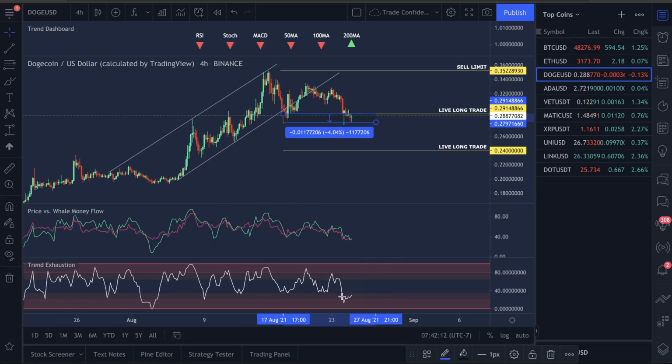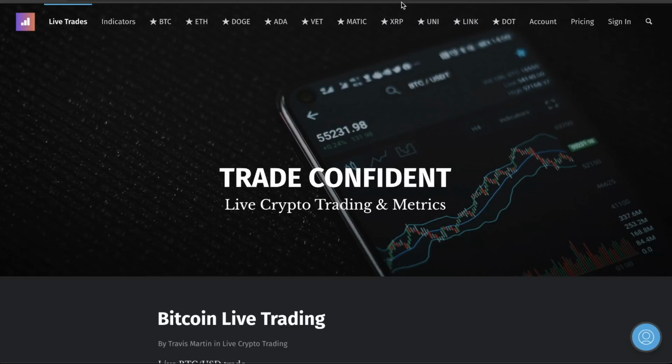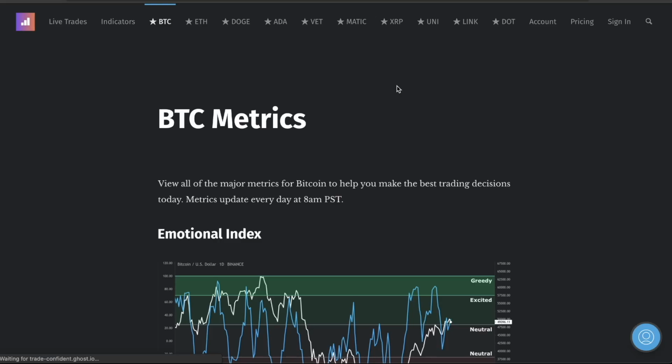If you guys are watching this, obviously we see that the trend exhaustion is really low here and we could start seeing it move up. Let me just give you a scenario here of why I think the market as a whole could start moving down again. I have to bring you guys over to Bitcoin.